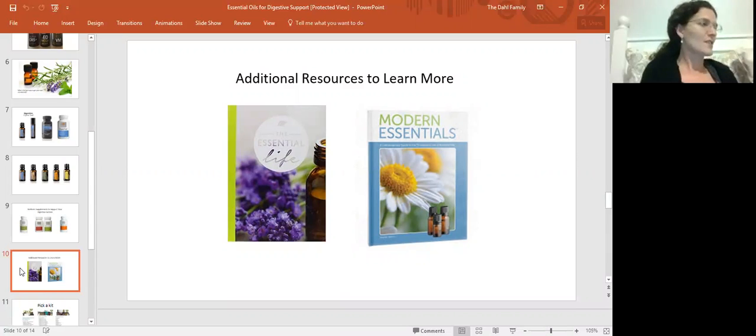Some fun words to talk about for sure. Bloating, constipation, cramps, diarrhea, gas, flatulence, giardia, gastritis, indigestion, the intestines, parasites, irritable bowel syndrome, all the different digestive issues you can think of. And then there's lists of oils and different protocols that you can use to support those.